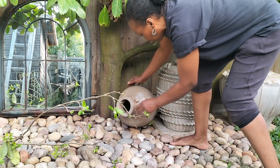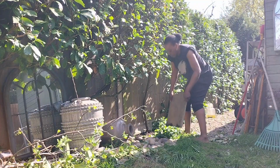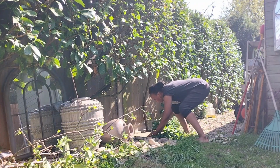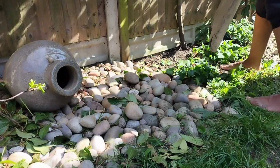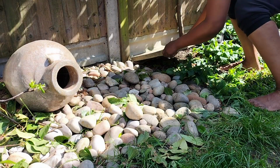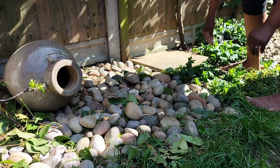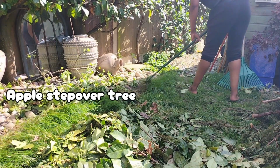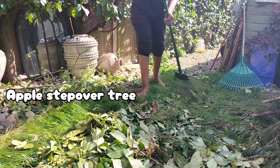In today's video, I'm doing a bit of a tidy up around the garden. You know, one of those jobs that needed doing weeks and weeks ago, but you just keep putting it off? Well, it finally caught up with me, and here I am, sorting out an area in the garden where I have an apple tree, but this is no ordinary apple tree. This is called an apple stepover.